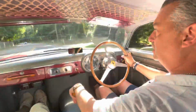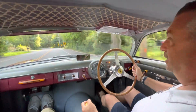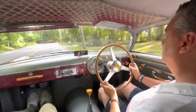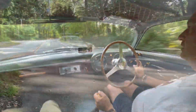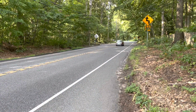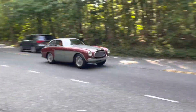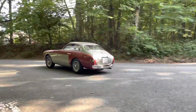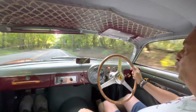So here we come up to where we have our flybys, and luckily it is not a bazillion degrees outside, so it's quite comfy. And we're going to turn into our road here. Going back to the homestead. The gearbox is warmed up.